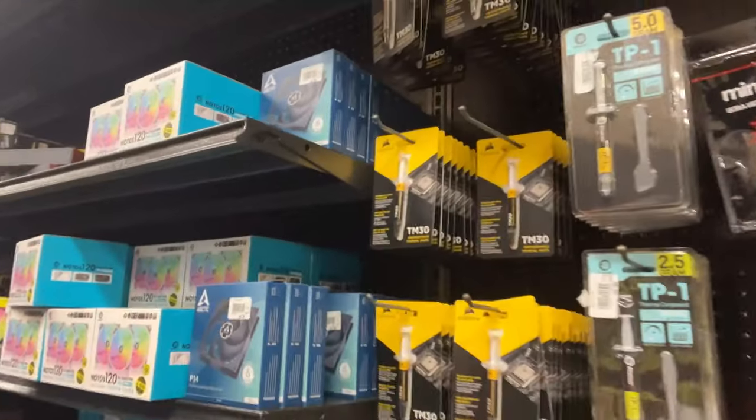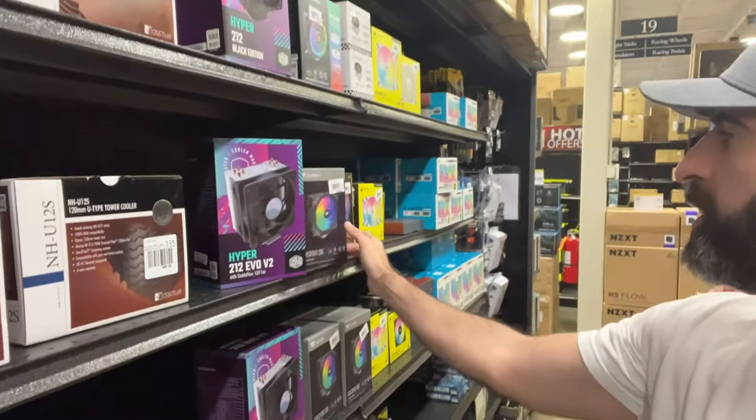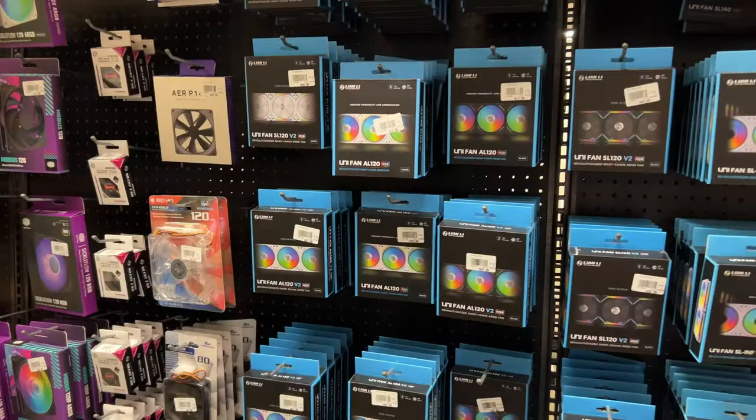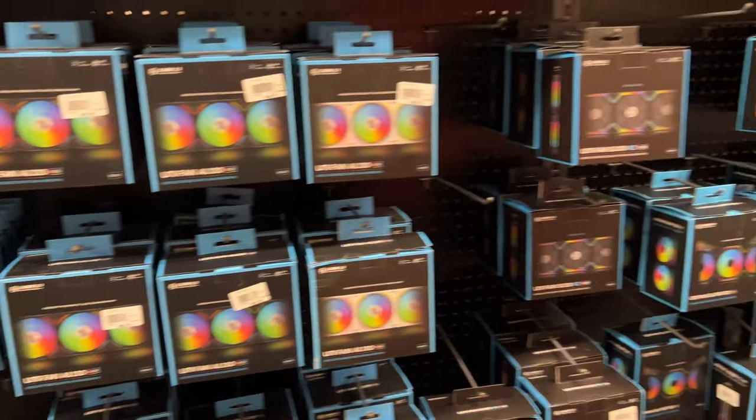The thermal paste. Thermal paste. Yeah, that exists. People have a new PC in 2023 and it doesn't have hella RGB in everything, then it doesn't count. Oh, you need case fans. Look at these. You gotta get some RGB case fans.